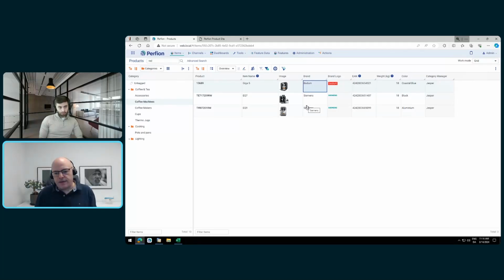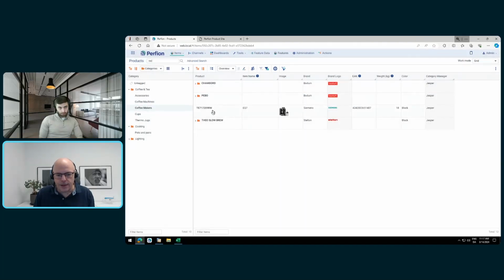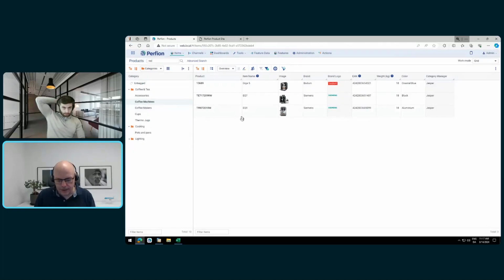Throughout the system, we have drag and drop. So you can drag and drop products all over the place. If I want to say this is not a coffee machine, it's a coffee maker, I can just take it and move it in here. And it's now in here. And I can also move it back again. So throughout the system, you can drag and drop. I'll come back to that and show that in different examples. And in case you're wondering, I'm also gonna show the integration to SAP Business One. So it's coming. All right.